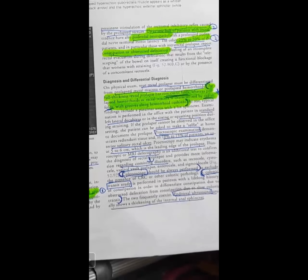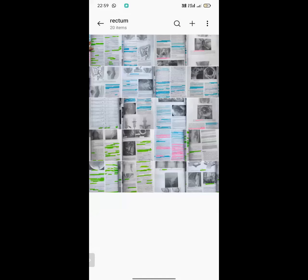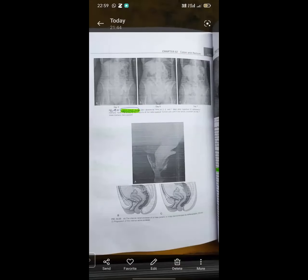Then colonic transit study is also important for patients with a lifelong history of constipation, to differentiate constipation from obstructed defecation and slow colonic transit. Then endoanal ultrasound, if you use it, will show thickening of the internal anal sphincter. So on the next page, you can see the diagram of this colonic transit study. Okay, up to 7 days, the images are taken.